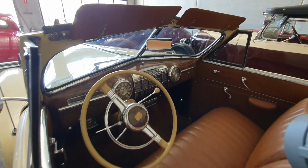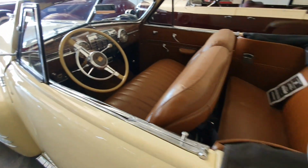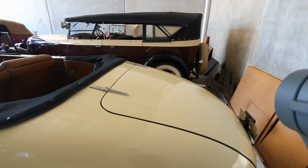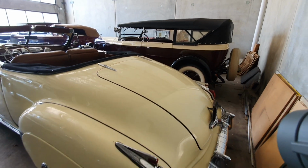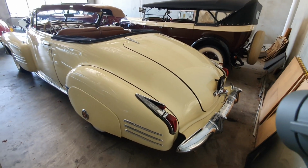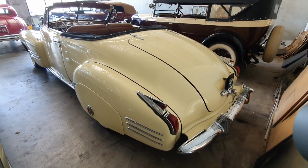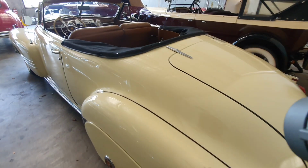Beautiful wood grain dash. The car runs a 346 cubic inch flathead V8, from the factory with a 4-speed Hydramatic transmission, power top. You can see the beautiful style. Again, this is a Harley Earl design, one of the great GM designers. Little fins on the back.